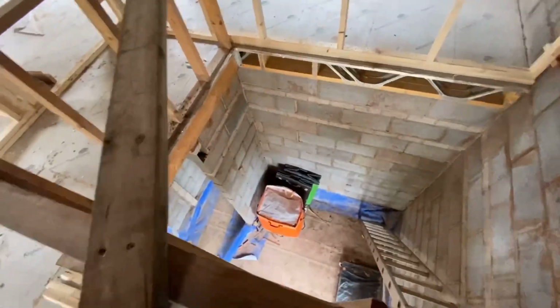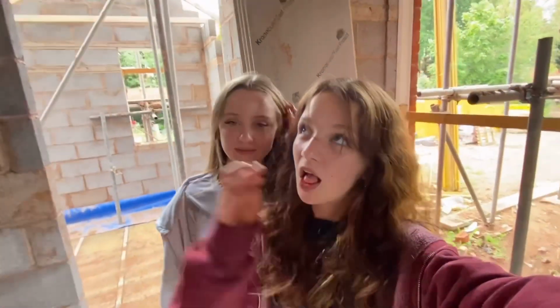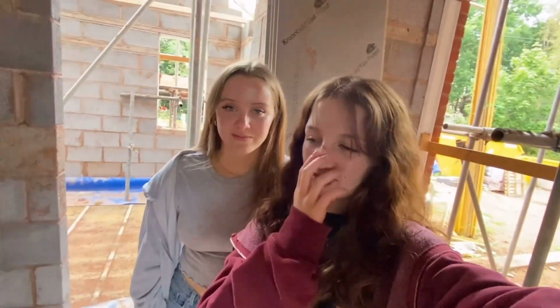Okay, so yeah, this is the stairs. And then there's a window here. So that is a house at the moment. Obviously the roof is done, and the window. The next thing to do is the flooring, because we're gonna have underfloor heating.